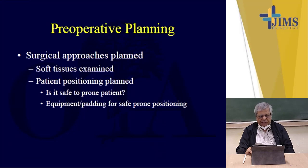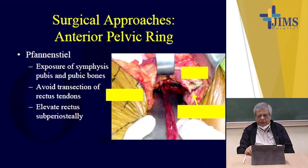Is it safe to prone the patient? The anesthetist should share this. Equipment and padding for safe prone positioning. This is the anterior approach. Here is a fracture. This is called a Pfannenstiel approach. That was a very popular approach when people used to operate on the prostate gland during the days of open prostatectomy. Nowadays, the large majority, almost all of them, are done by transurethral resection by a cystoscope.